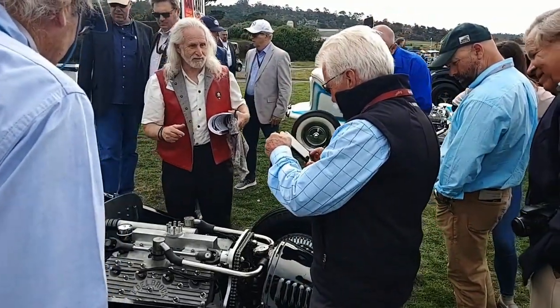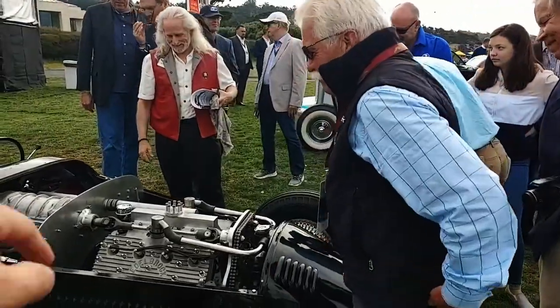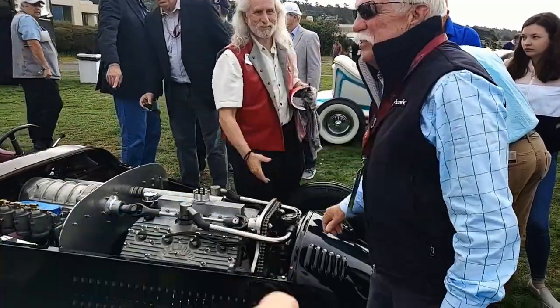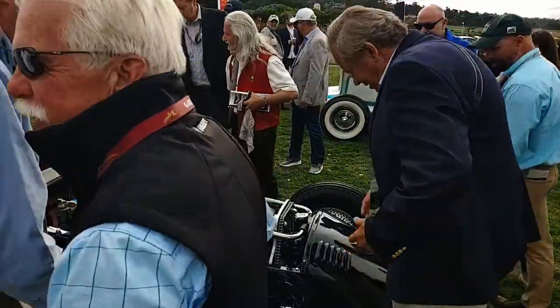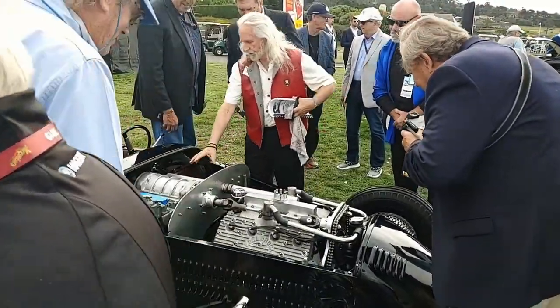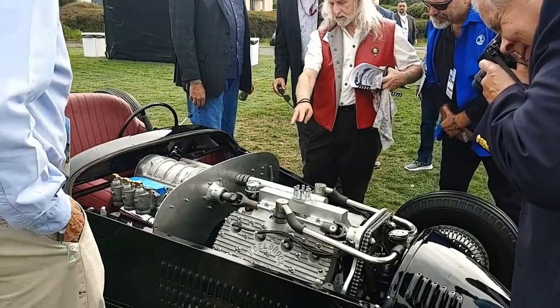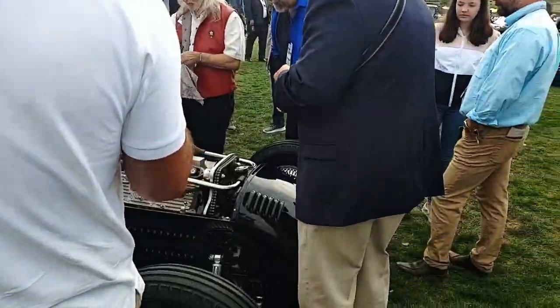Yeah, dude, it's got a supercharger that's piped off to the side back here, and then he's plumbing the air all the way up to it, and then you've got the chain drive. We made the plenums, and we made the intake manifold from scratch. That is cool. Crazy.